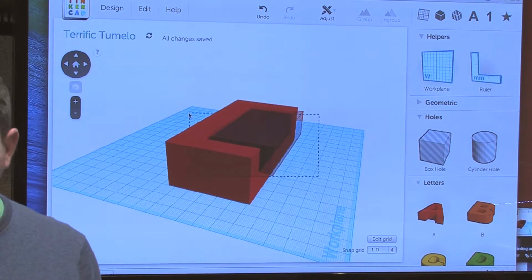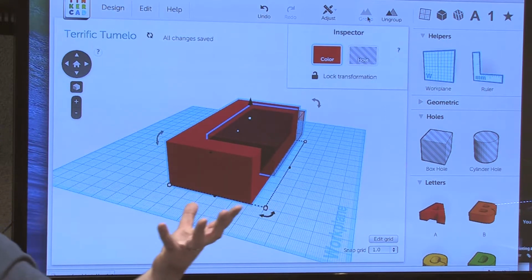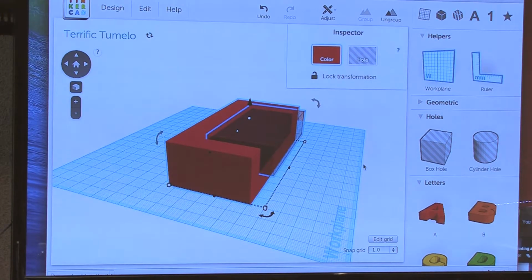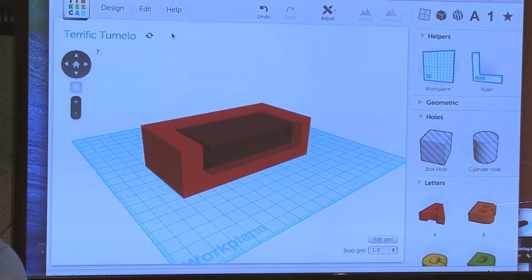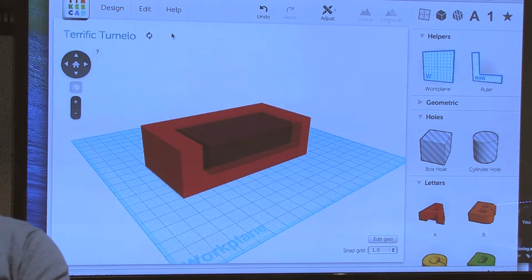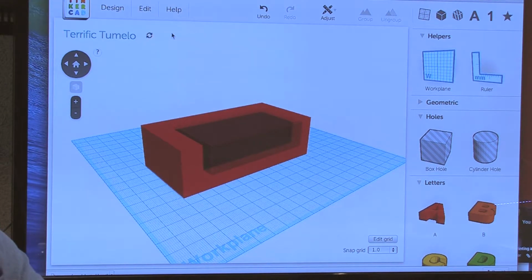So when I select both objects and group them together, Tinkercad's going to look at my solid object and my negative object and combine them and create an object that is more complex than the original. Because it's free, you have to wait for this little guy to quit turning. And if you're working over Wi-Fi, it takes a little bit longer too. I have a lot of things going on my computer because of the Google Hangouts, so it takes a little while longer. At home, depending on your internet speed, it usually doesn't take this long.